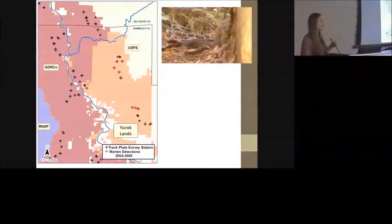That is currently being managed by the Yurok tribe. But up until 2008, that was owned and managed by Green Diamond. And then the current Green Diamond ownership in that pinkish purple color to the west. The major water course running north-south, that's the Klamath River. Major water course east-to-west, that's Blue Creek. And again, all those red pluses were where they detected marten.